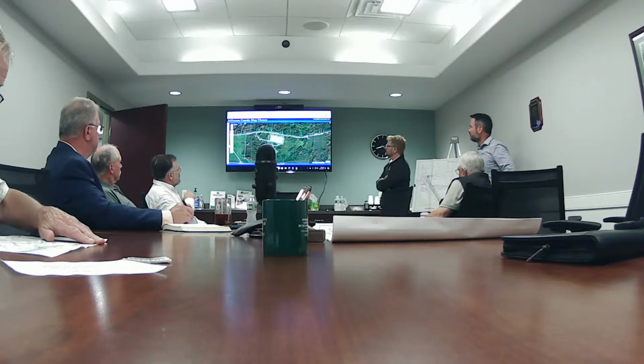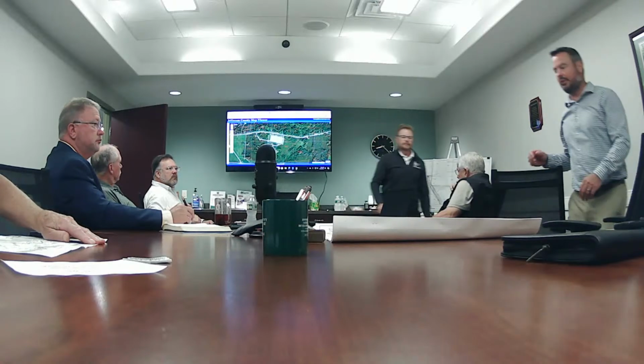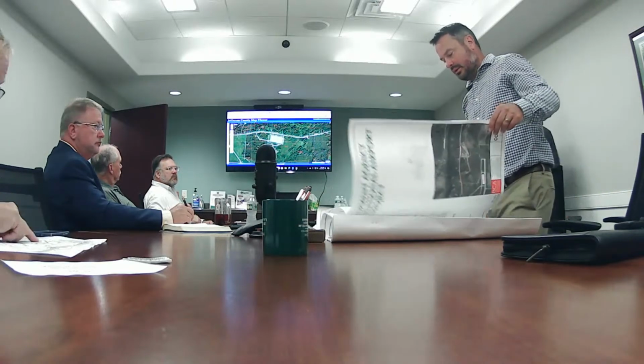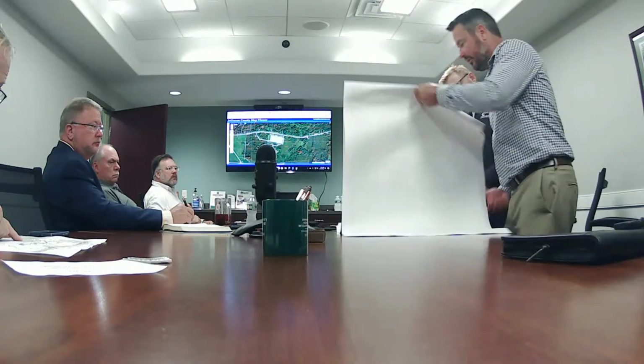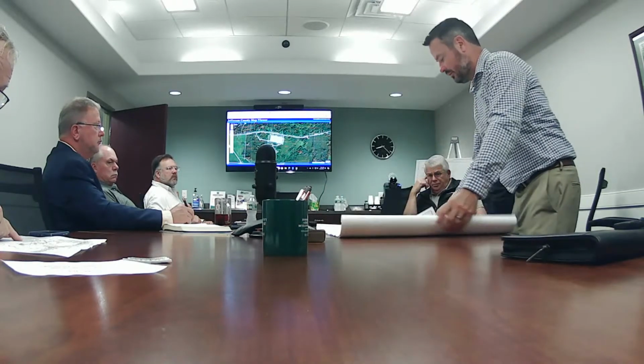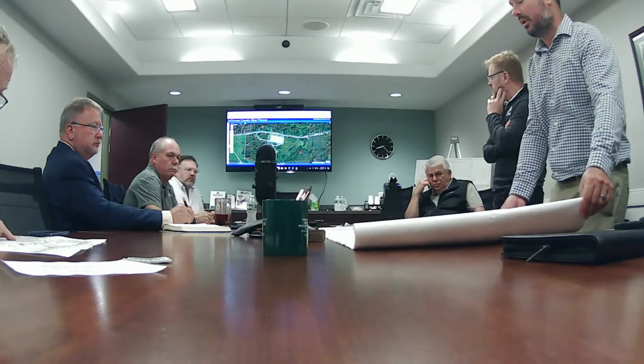Where's that? We can look at drawings, but I don't know if it's easier on the drawings or up there, Rob. So this generally shows the overall layout, what's best for everyone to be able to see that. Move it midway. Yeah, it's perfect. You're fine. I've seen it.